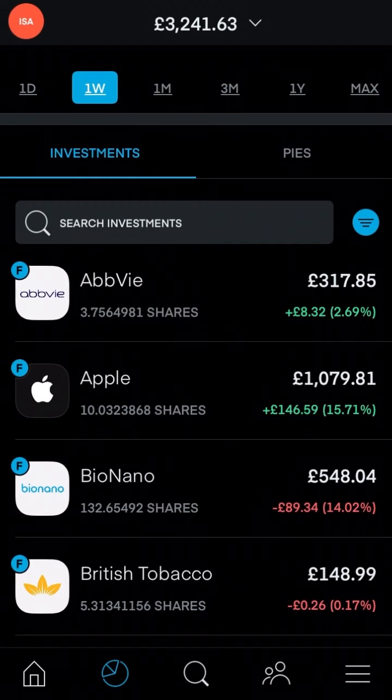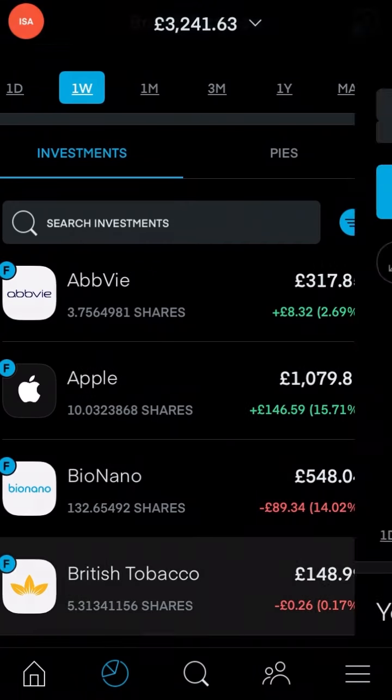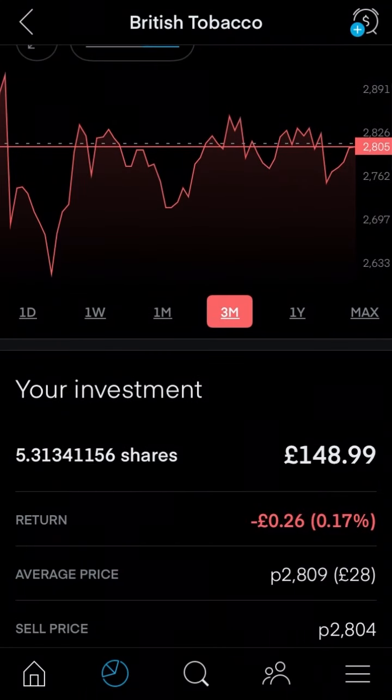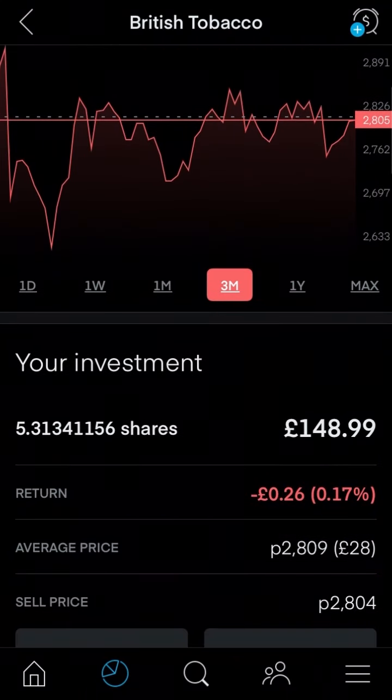So next up is a sin stock. I call them British Tobacco. Obviously, it's not really ethical to buy cigarette stocks, but they do generate high earnings, high revenue, and they pay great dividends. So, but nothing too much to talk about with this stock. Down slightly, but not even 1% down.